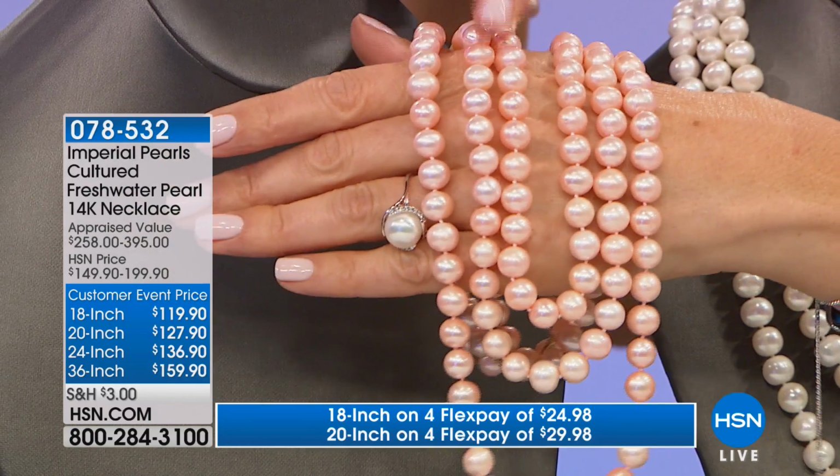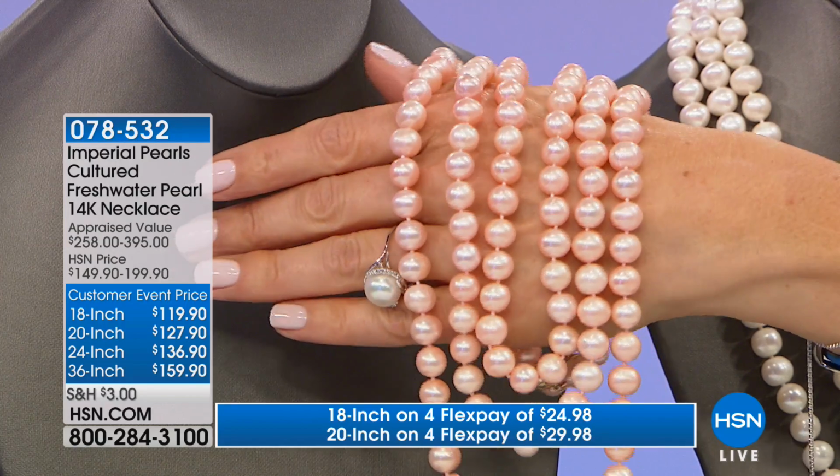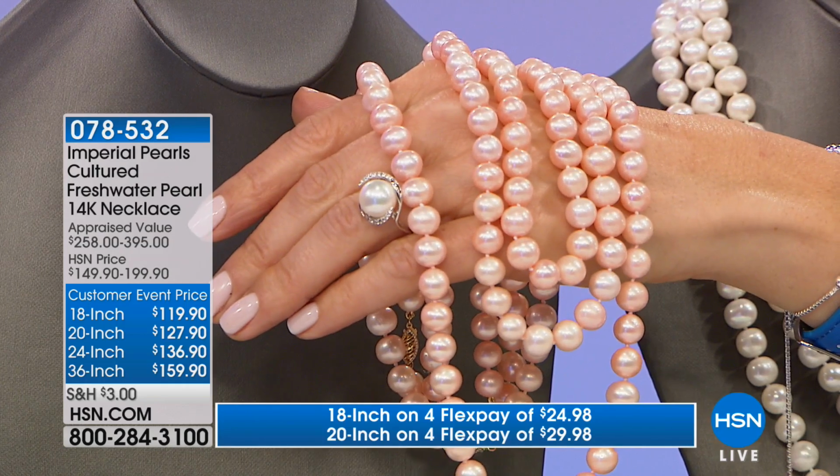Oh, the blush is so popular. It's a beautiful blush color. It's a soft, pretty pink. It is a labor of love that goes into each and every one of these strands. Think, each and every pearl is a gift from Mother Nature.